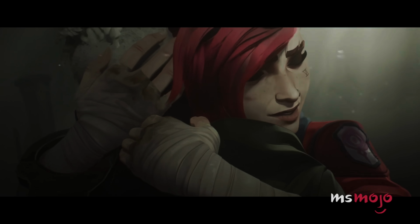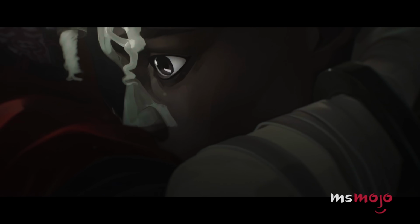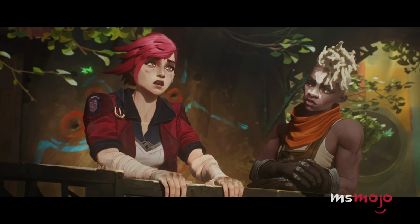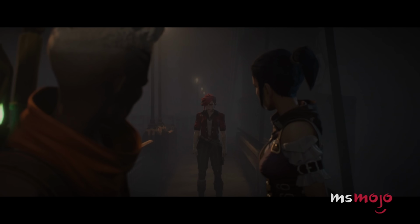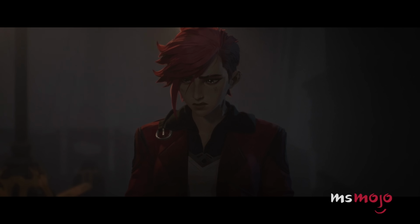Of course, if effort is put in, it can look impressive. It's combined with 2D more frequently than ever. Arcane is a perfect example of this, blending both together to create a wonderfully unique art style.